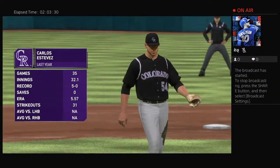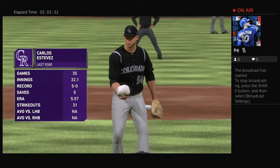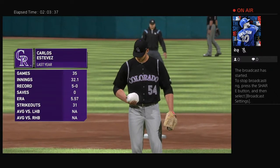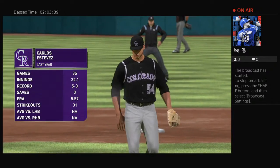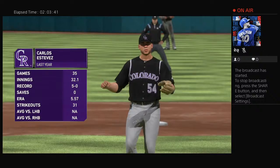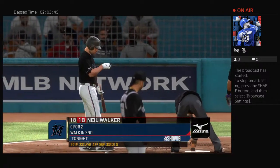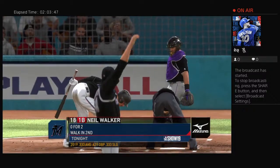Number 54 takes the mound as he's been called upon to pitch. Changes for Colorado. Now pitching and batting in the 8th spot. Number 54. Now catching and batting 9. Number 14. Standing in, Neil Walker.